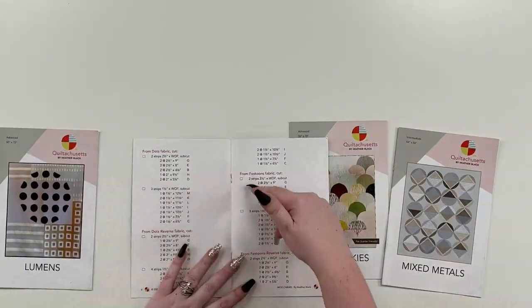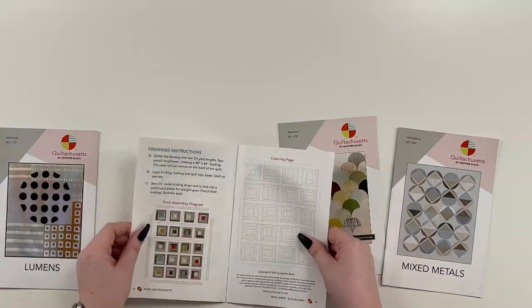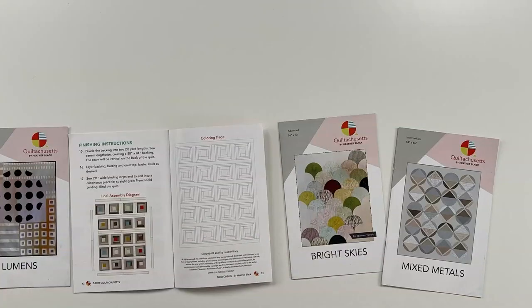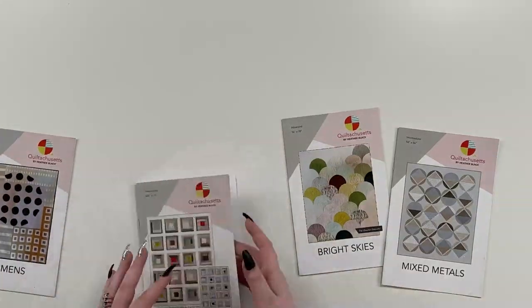They have nice little check boxes. You can check off your steps as you go. Color. I enjoy when they have a coloring page. I think that's nice. You have the option to really see your creation come to life before you go ahead and purchase all your fabric, and it just helps you get a better idea of what you're looking to do.